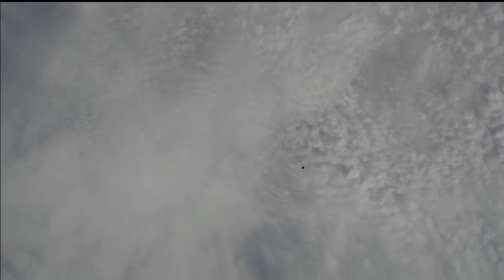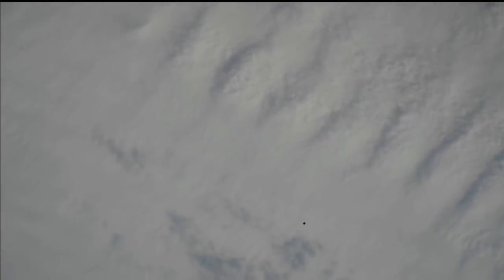That consists of 1,102 pounds of propellant, 220 pounds of oxygen and air, 926 pounds of water, and 3,351 pounds of dry goods, basically clothing, spare parts, hardware, experiment material for the crew on board the International Space Station.